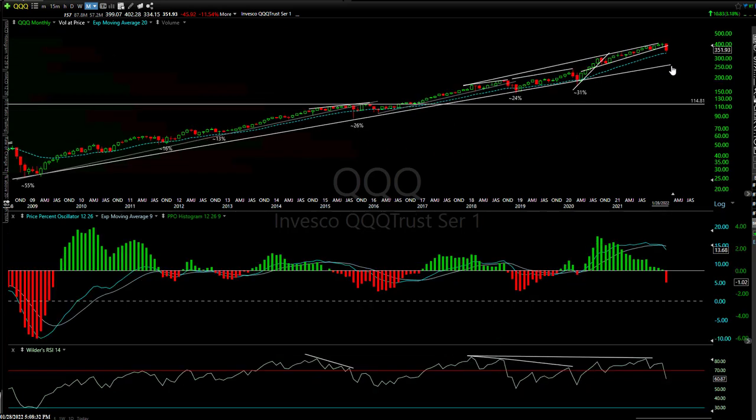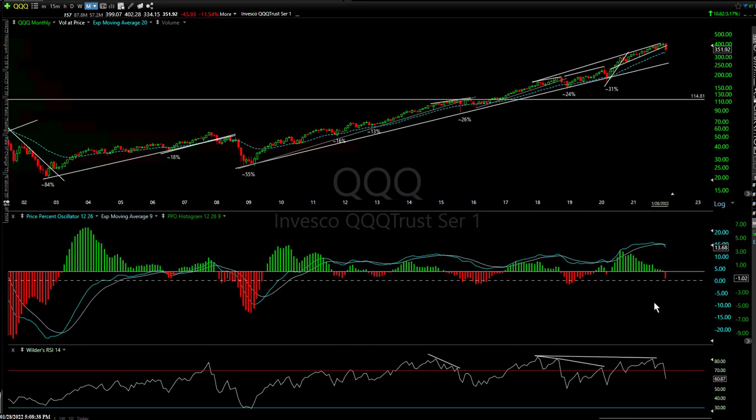So it is possible that it's over, but from the looks of it, I don't think so. I think there's going to be more downside. I think it's the first red bar with more to come. And again, the longer term, we'll probably hit this uptrend line. That's a beautiful uptrend line. And it needs to be checked.